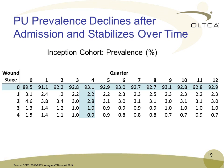So the take-home message here is the story is actually a little bit different than is usually portrayed. It's not that ulcers occur so much in long-term care. It's that there's a relatively steady rate of healing as opposed to development of new ulcers. That's relatively in an equilibrium after the first year of admission. And during the first year, there's a third less ulcers at the end of that year than there were at admission.